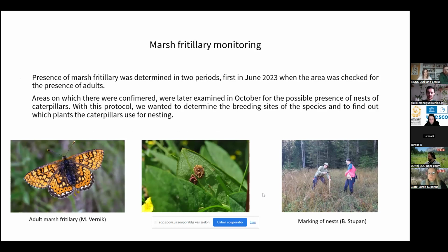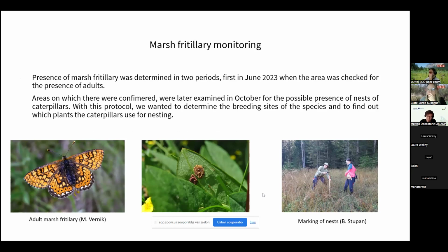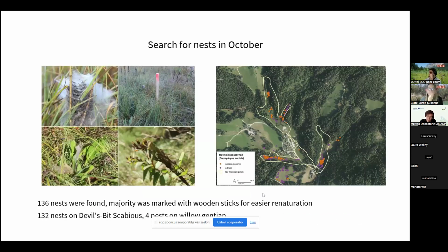The presence of the marsh fritillary, the butterfly, was determined in two periods. First, in the beginning of summer, we checked the area for the presence of adult animals, and later in October, we examined the area for possible presence of nests of caterpillars. This monitoring protocol was meant to determine the breeding sites of the species and to find out which plants the caterpillars use for nesting. We marked the nests with wooden sticks, so they were easier to find, and also when we implemented the measure of removing vegetation, the people who were cutting the trees could see the locations of the nests.